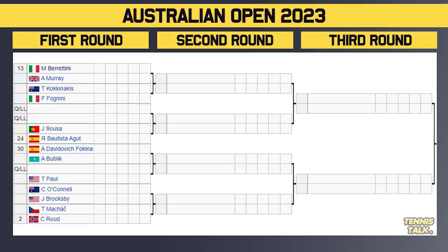This bottom section is wide open. You know, Ruud, he hasn't been great this year so far. Been a little bit sketchy. He lost last week in Auckland in an upset. Berrettini Murray, I mean, that's epic. Berrettini could get through this section. This could be the Berrettini section if he can get through Murray and possibly Kokkinakis.